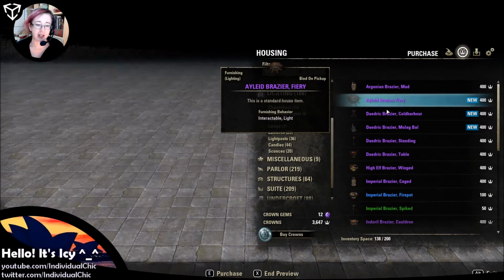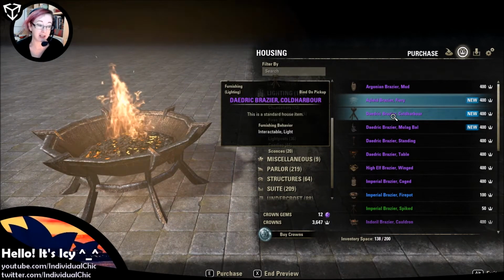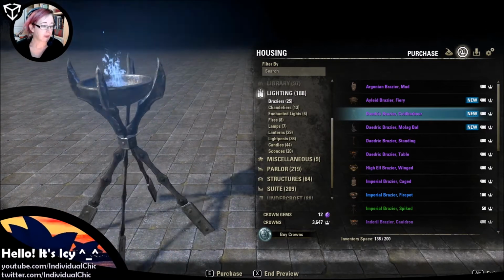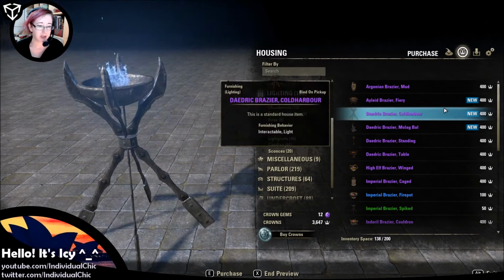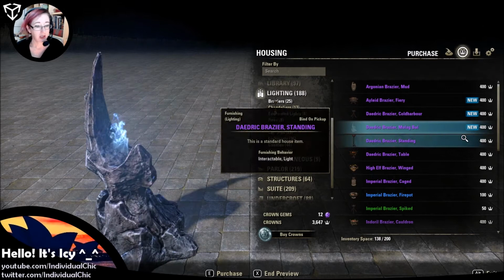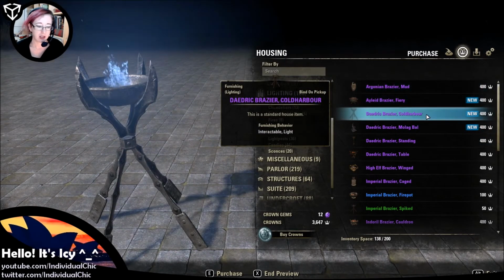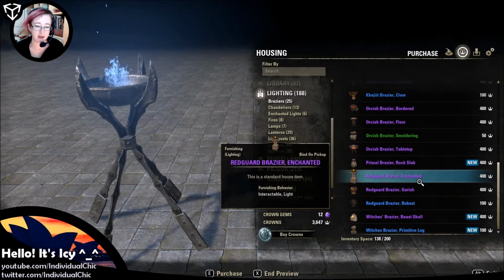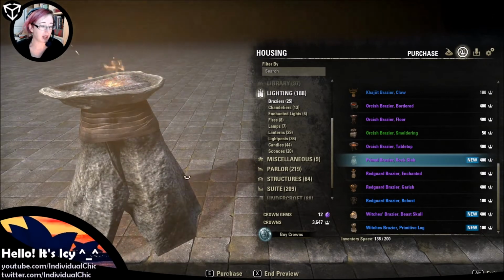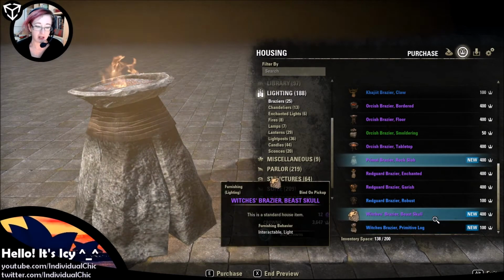Alright, let's take a look at the lighting. Okay, we've got an Alien Brazier Fiery, which looks remarkably like one of the Endora ones, actually. Cold Harbor Daedric Brazier, that's pretty nice. And a Moloch Baal one. Yeah, I quite like this. That'd be pretty funky to use in different places. I like it. We have the Primal Brazier Rock Slab. Now that is cool. Oh, I like that a lot.